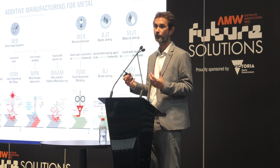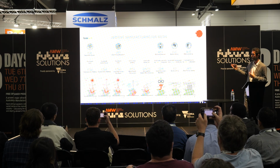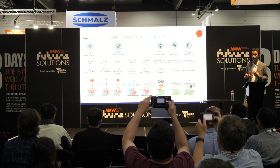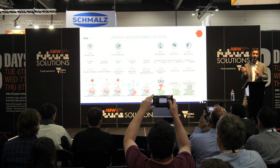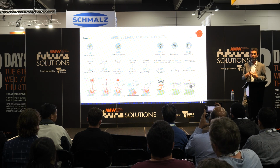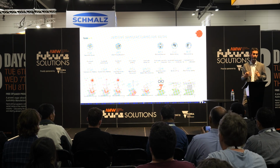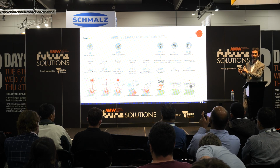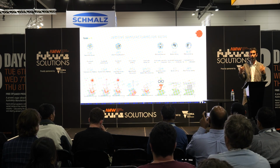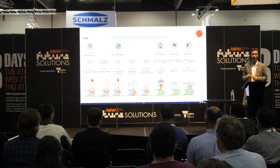So lots of different processes have been developed over the last 25 years. This is a schematic drawn by some of our colleagues from Germany. What I will do today is cherry pick a couple of those technologies and show you what we do here locally in the country, particularly at RMIT, but there are many other great places, your Swinburne, your Monash, universities in New South Wales, in Western Australia. All of us moved into that space in the last 10 to 15 years.